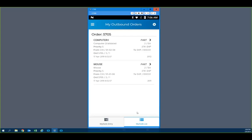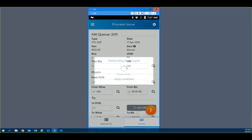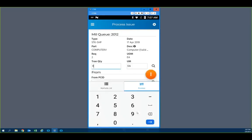I've now got 2 items left for this order to pick. So I'm going to grab the next one. And again, I'll just use the scanning to set the quantity. And then we'll save it. And the last one is a serial tracked item. Actually, before that, okay, I'm going to put the quantity in.